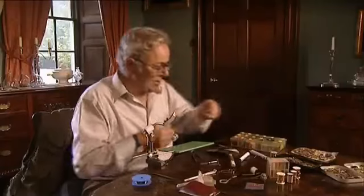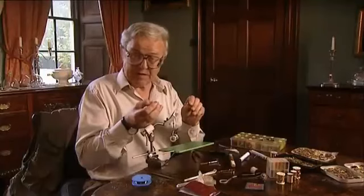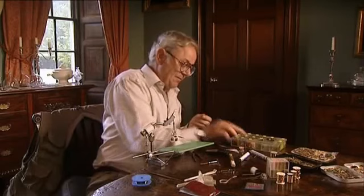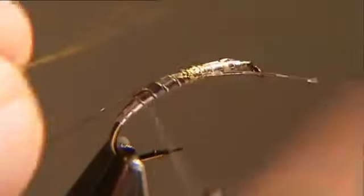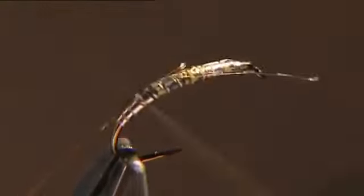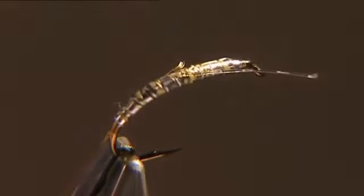And then the next thing to go in is your under rib. The under rib can be any material really. Fine gold wire, medium gold wire, fine flat pearly, fine flat silver. There's no hard and fast rule. I'm doing this with fine flat gold. So give yourself sufficient, don't be skinny. Give yourself about 6 or 7 inches of ribbon material. Catch that in. And now try to keep all your thread turns to a minimum.